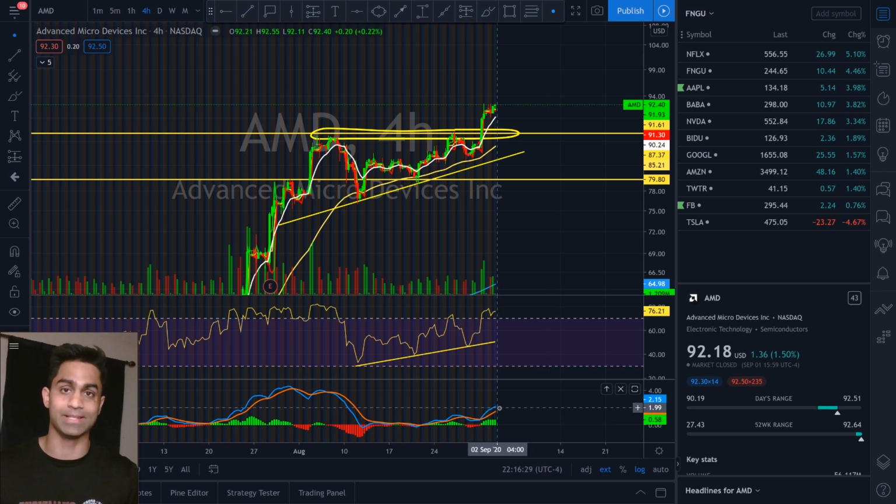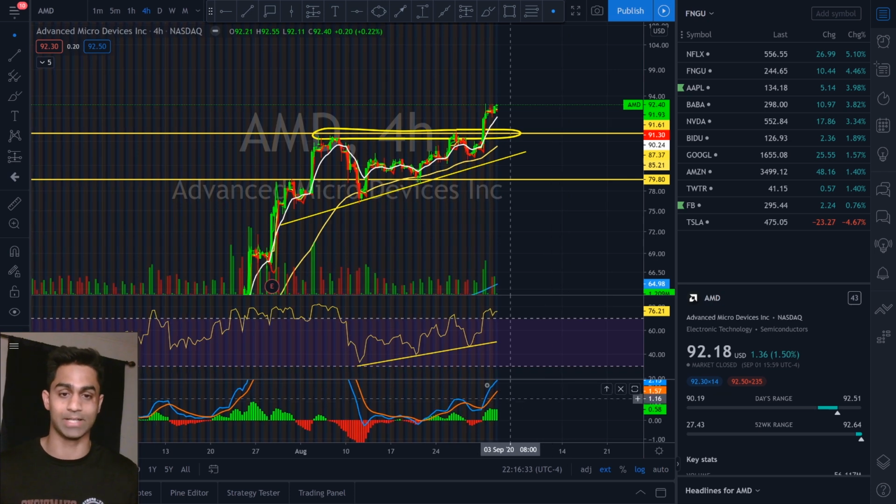Though the MACD line is higher than the signal line, if you do see some type of cross below the signal line, which is the blue line crossing below the orange line, then that could represent some type of sell signal or bearish momentum.